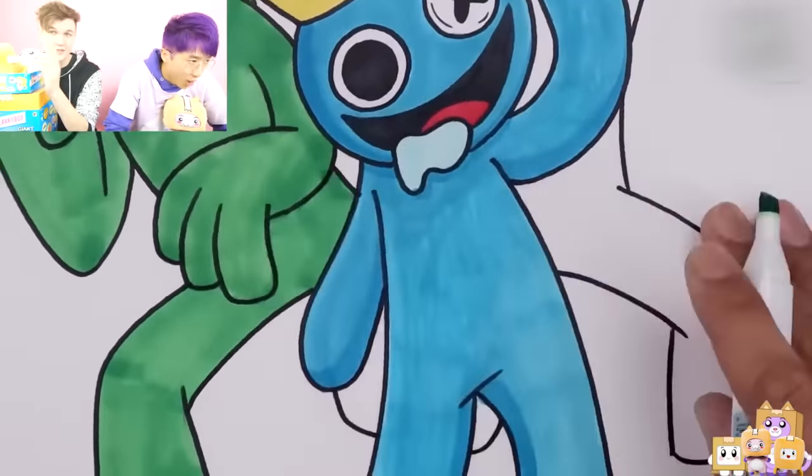Wait, this is the same account. So this is like a week later. They're drawing. Wait, what? They went from the pencil drawing we saw to this? So they've been working on this for a long time, guys. I was so confused. What is that? They drew that? No way, guys. We're gonna see the reveal. Wait, what? That's a drawing? Wow. Okay, that's a lot better than what I thought I could do.